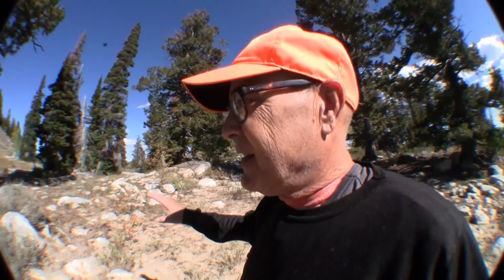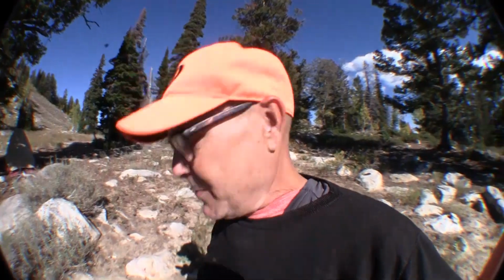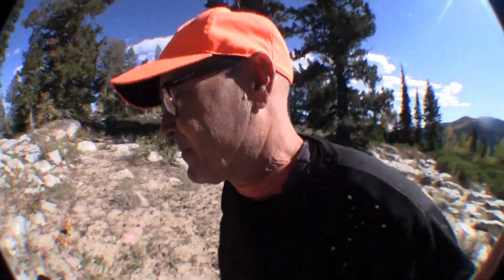There's lots of deer tracks through here. I know they come through. And speaking of which, here's this bright orange hat I'm wearing because it's hunting season, rifle hunting season. So it's gonna be one thing I have to watch for.